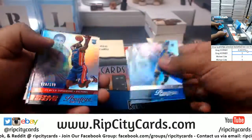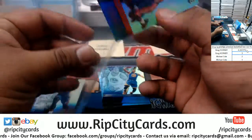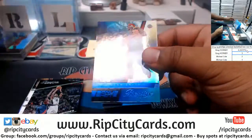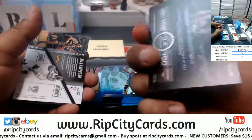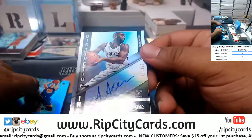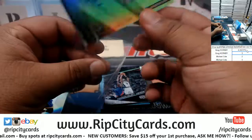What's new with you, Matt? Spencer Dinwiddie, 120 of 199. Josh Smith, 51 of 99. We have 64 of 175, Andrew Anderson, Nets autograph.